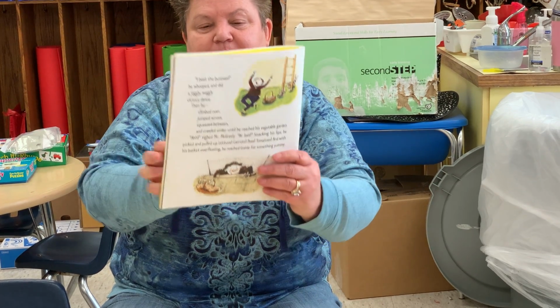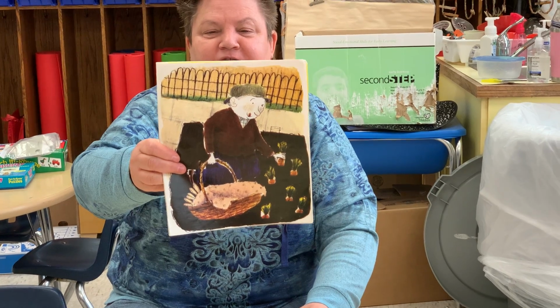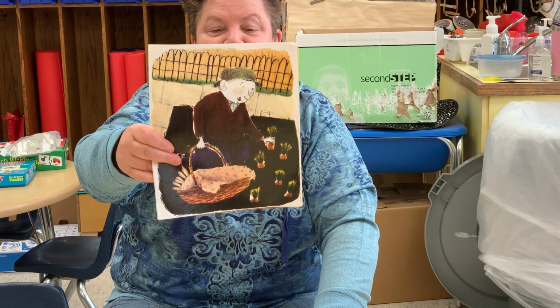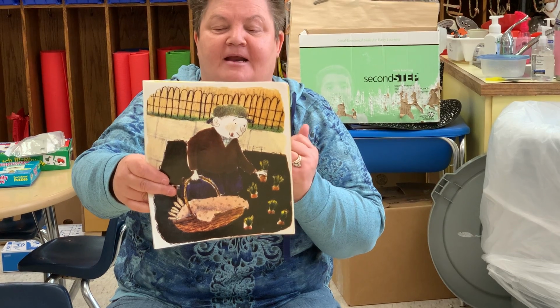Look at him. He's picking all the things in his garden. Look, he's so happy. First he's dancing. Then he picks everything. He's picking his carrots here. He is so happy. He's got carrots and tomatoes and lettuce.